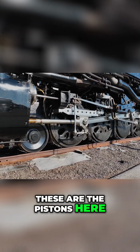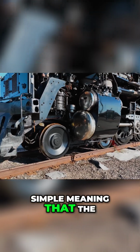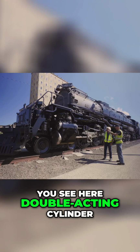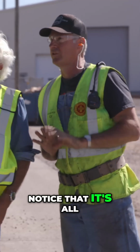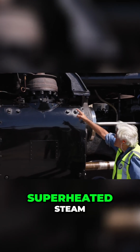These are the pistons here. Well, this is what we call a 4-cylinder simple, meaning that the steam is used one time. So this design, this all represents one big casting you see here. Double acting cylinder here, what we call a piston valve, and you can see that casting right up there. Notice that it's all bare metal. That's because of the tremendous heat of that superheated steam.